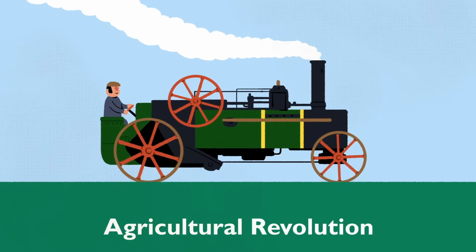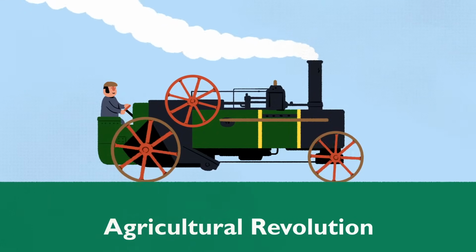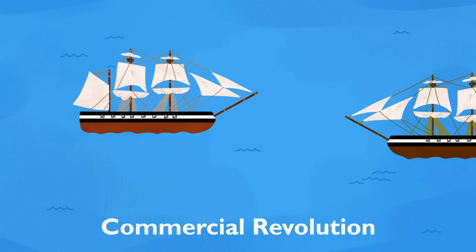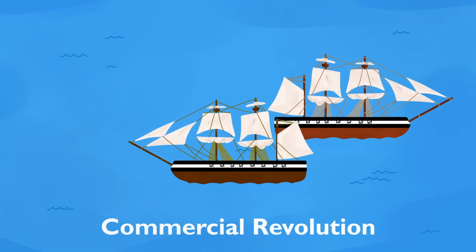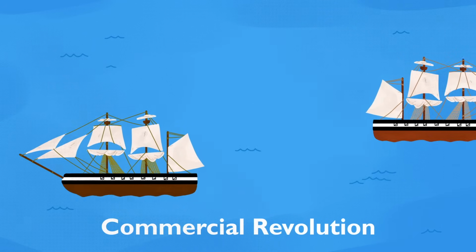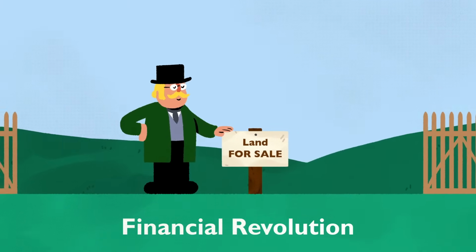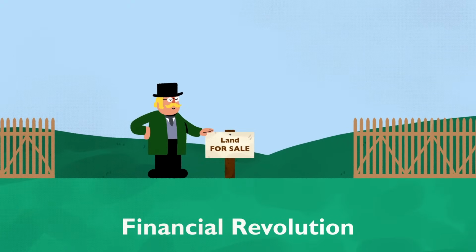These people needed feeding, and more food was produced thanks to the improved farming techniques of the 18th century agricultural revolution. There was also a commercial revolution, as Britain exported and imported more goods and more food to feed the growing cities. And thanks to long-term changes in land ownership and the law, landowners were now able to mortgage their land to raise money to invest in new ventures, a kind of financial revolution.